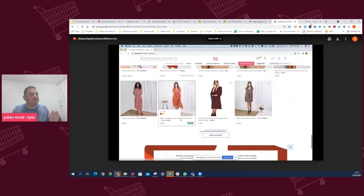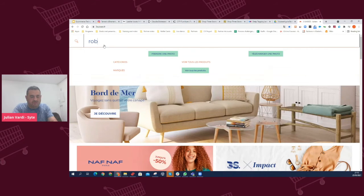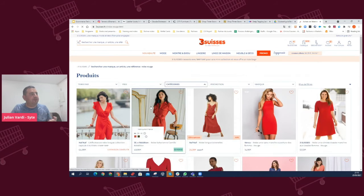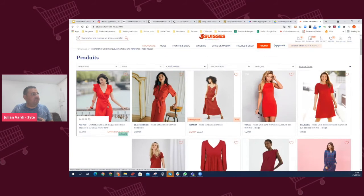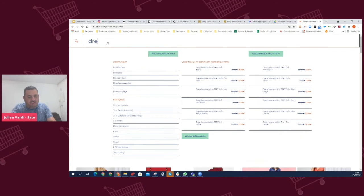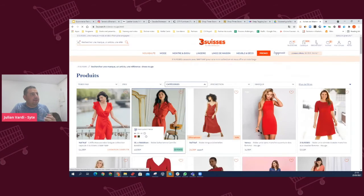Same customer using Syte. So we had NLP and tagging issues. Let's search for a robe rouge. And just see how the different results are, where you really see a red dress here in the results. And you can even write in English dress and rouge in French. This is natural language processing. It's understanding me as the shopper, the intent of the shopper. And can you see it still gives you the same results?